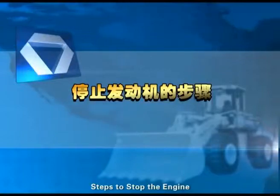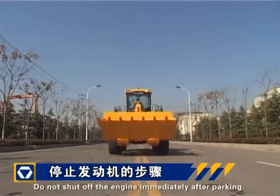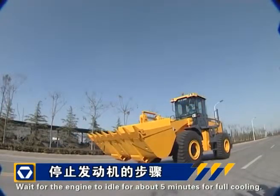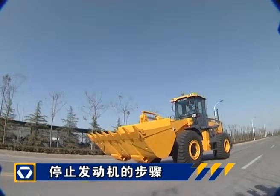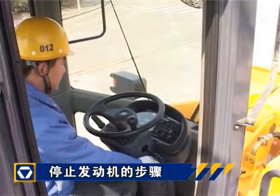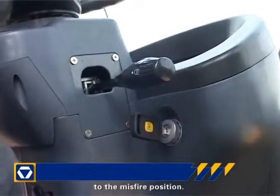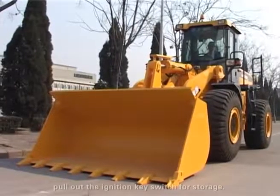Steps to stop the engine. Do not shut off the engine immediately after parking. Wait for the engine to idle for about 5 minutes for full cooling. Turn the ignition switch counterclockwise to the misfire position. After the engine misfires, pull out the ignition key switch for storage.